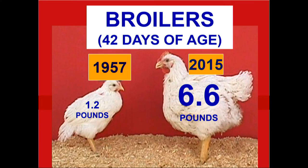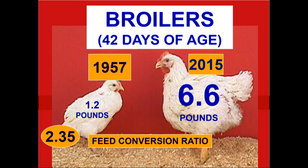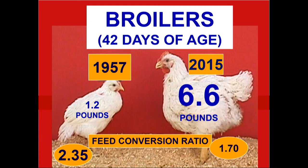From our earlier presentation today, I think we all learned how much the broiler has changed and how much genetic potential the broiler has. If we look at the broiler in 1957 at 42 days of age, the bird would be about 1.2 pounds. Well, that same bird today at 42 days would be 6.6 pounds. As well, the feed conversion ratio has improved dramatically. So what we have today is a bird with incredible genetic potential.